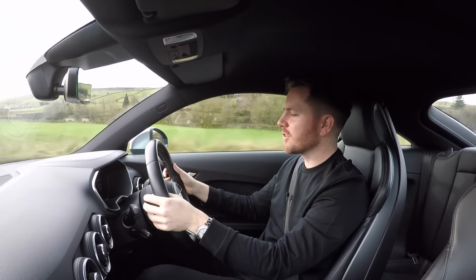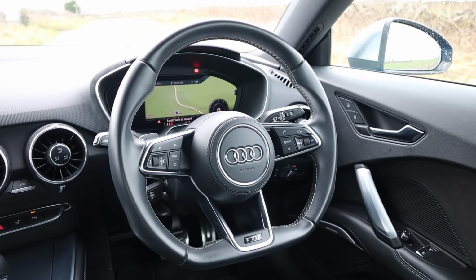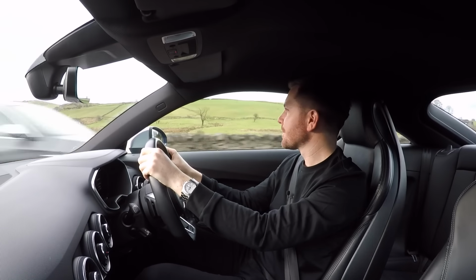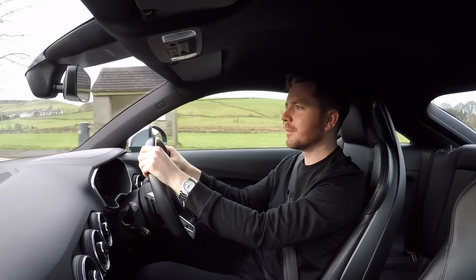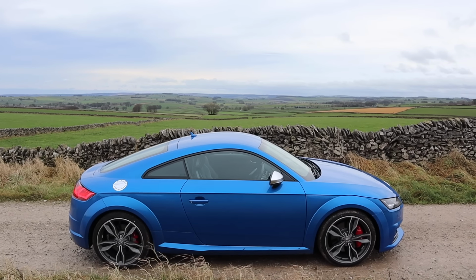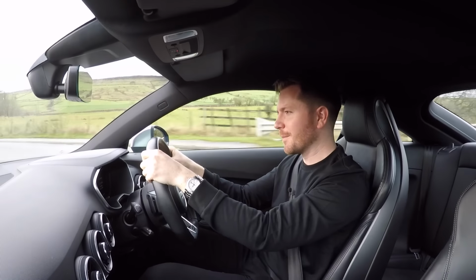In addition to that, you've got these nice paddle shifters behind the steering wheel. The remarkable thing about the TT is when you want to get a move on and put your foot down, it barks and shouts and rears its ugly head. But around town at 30 miles an hour, it's silent. It's like being in a Prius. It remains hushed and quiet and refined until you poke it with a stick, and then it will rear up like a cobra.